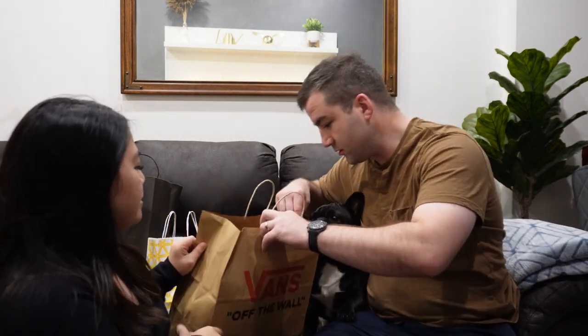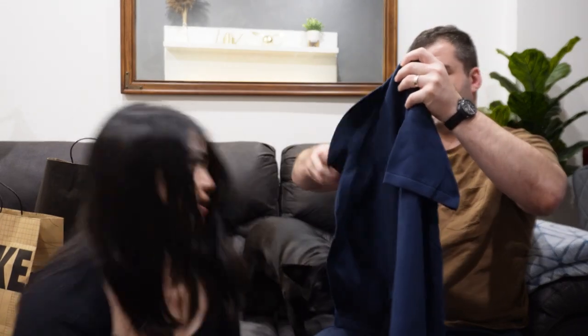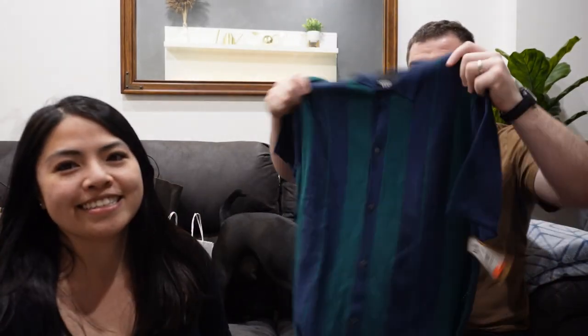Yeah, so a lot of these were needs, not just wants. What do you wanna start with? Vans? Sure. So we're starting with what we got from Vans. This lovely retro polo shirt. There was a 2 for $25 offer. Yeah, they had a 2 for $25 deal promo.